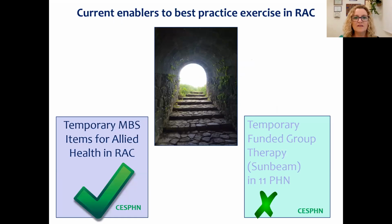So there is light at the end of the tunnel for those of you thinking, well, this is all well and good, but we still can't do it. We're still not funded. And that's what I want to spend the last bit talking about. In terms of your PHN, there are temporary MBS items for allied health and residential aged care.